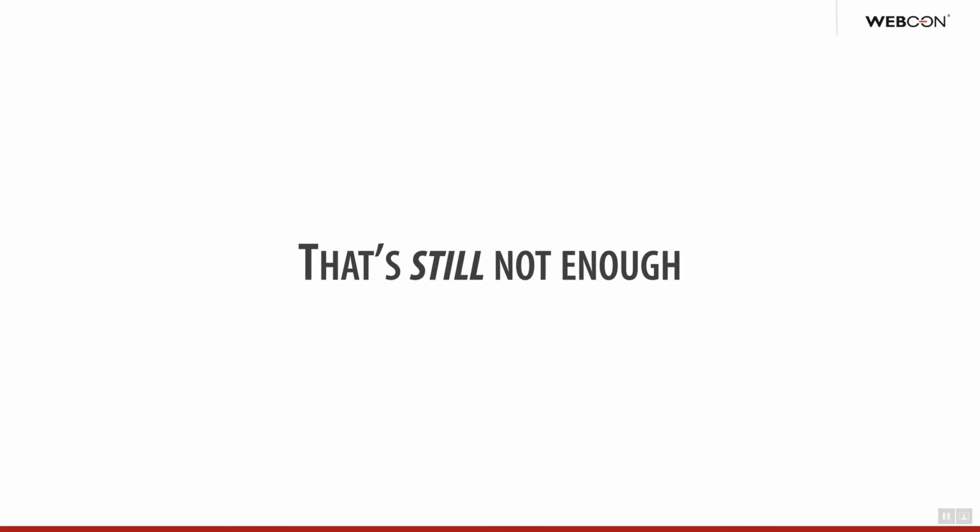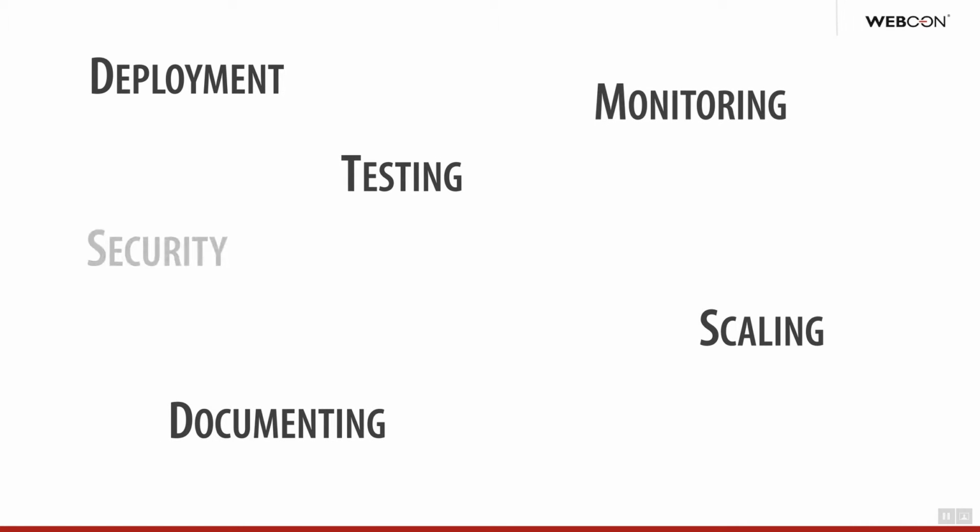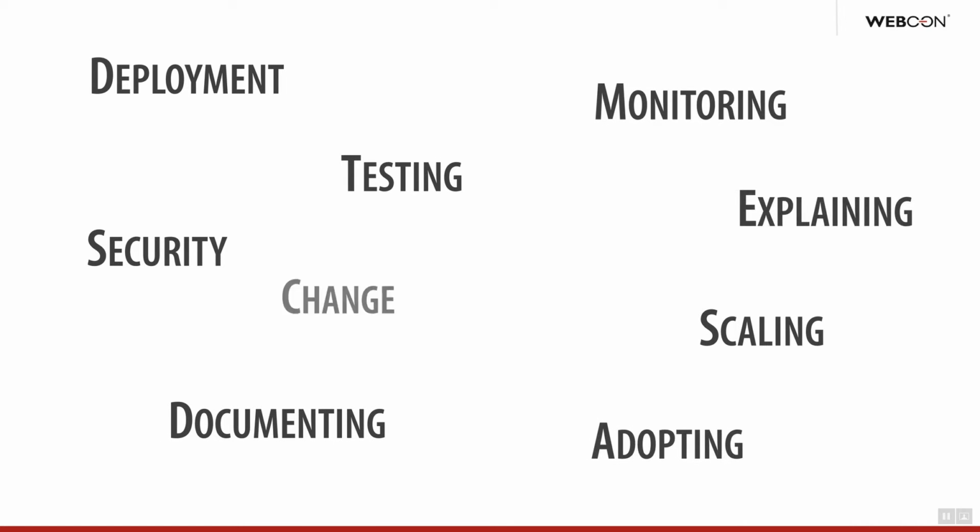An application graduating to a solution, well, here. This is the kind of stuff you need to think about if you really want to graduate from just an application that was built in one place for one time and a solution. It's all of these things. They all matter. Testing matters. Documenting matters. Adoption matters. Being able to explain it matters. Being able to deploy it and manage change matters in a big, big, big way.